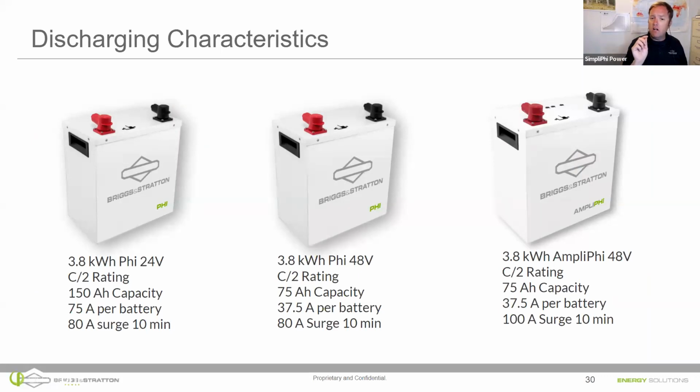And I will note, if you're looking here, we have a slightly higher discharge rate on the Amplify battery. All of the batteries do have 100 amp breakers, but we are calling out 80 amp surge on the 48 volt battery as well. And keep in mind, 24 times 80 is not the same as 48 times 80 on that surge.